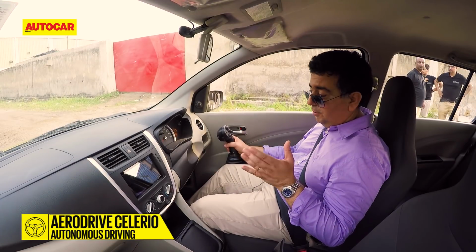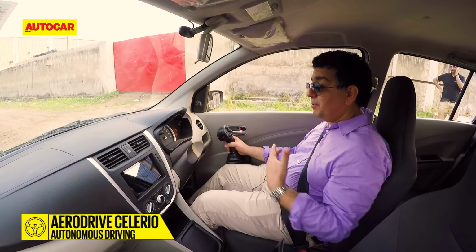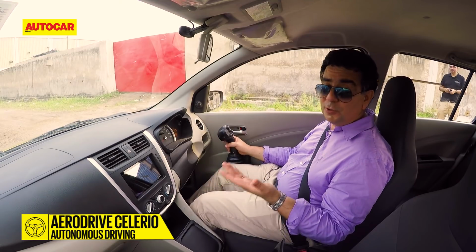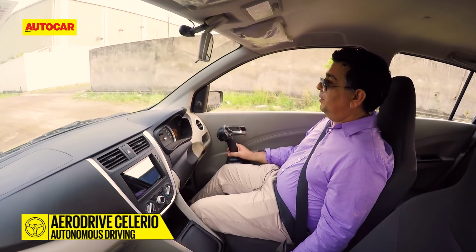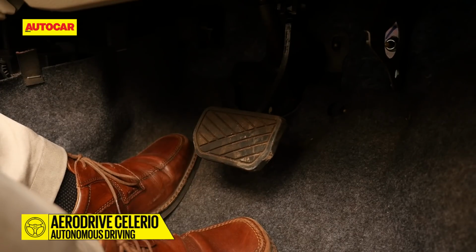Okay, so another feature of this car and most autonomous cars is pedestrian detection control, because if it's driving on its own, pedestrians dart in and out, which always happens. You don't want to knock them down. The car has to sense it and be able to stop. Okay, now there's Paul shooting us. Are we going to run him down? No!